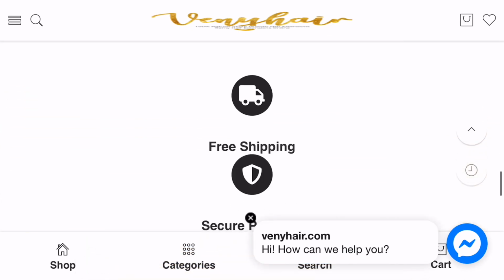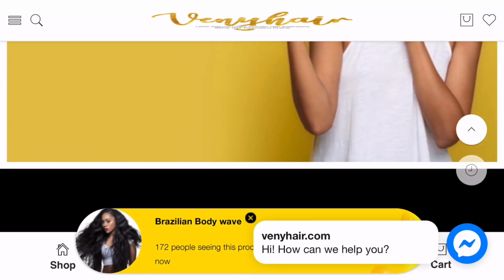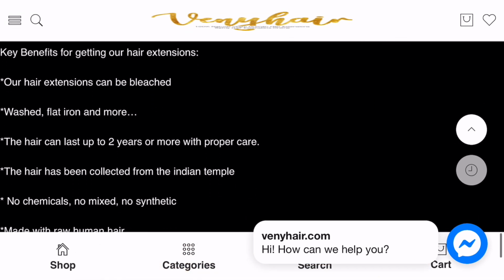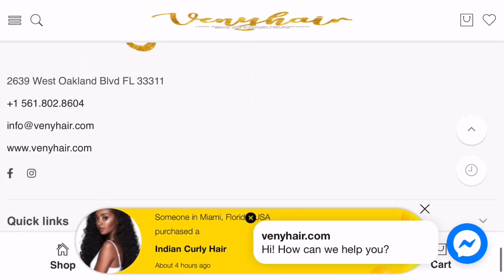Actually, it looks like they're just showing a bunch of pictures of the product. I don't know. This is confusing to me, and because I don't know this industry, it does not make any sense to me what they have going on here. It's more so just talking about the hair. Yes, they are based in Florida.